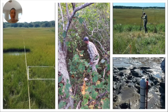So at each of these locations, we've established permanent transects where we are measuring vegetation both on the marsh platform and into the upland. And we're also taking elevation and hydrology measurements. Next slide, please.